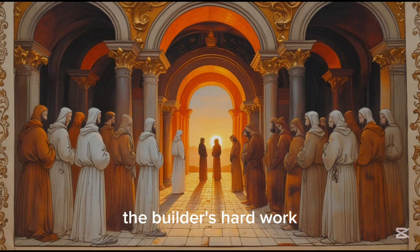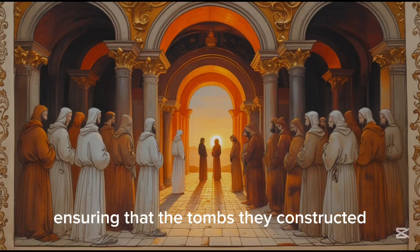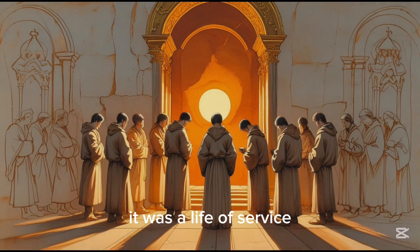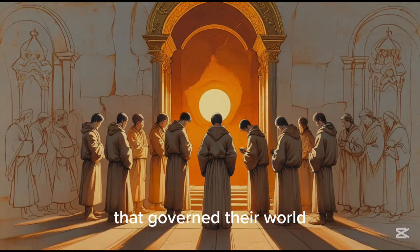The builder's hard work was seen as a way to balance the cosmic scales, ensuring that the tombs they constructed would be both enduring and sacred. It was a life of service, both to their fellow men and to the divine forces that governed their world.